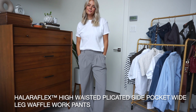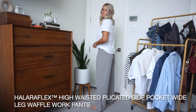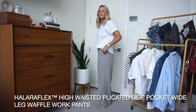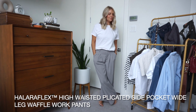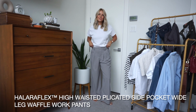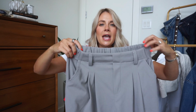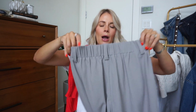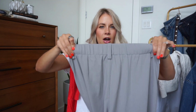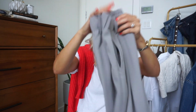All right, next up we have these. These I actually own in the black color as well, and I really wanted them in the gray. These are very reminiscent of a boyfriend kind of trouser, very oversized, very slouchy, easy to wear in a more casual way, in my opinion. They have the fake button situation here. They have belt loops, and they are more ruched in the back, which is why I like they have belt loops so you can cover that up if you don't want it.